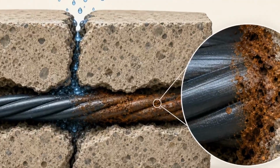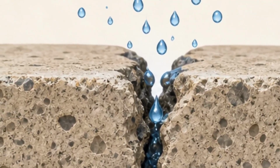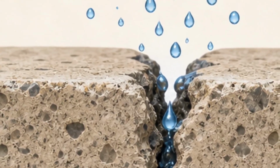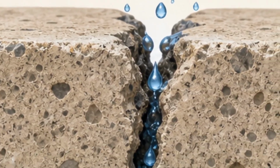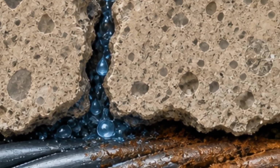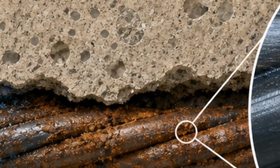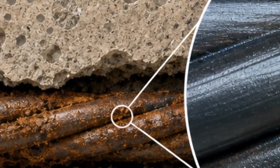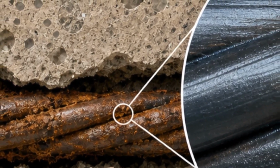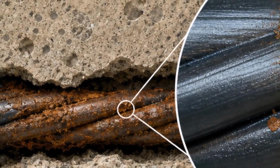But every hero has a weakness. For Piper's Row, it was water ingress. Over years, rainwater mixed with road salts leaked through tiny cracks and joints. This salty cocktail reached the anchorages of the post-tensioning tendons. Think of it like a slow poison. You can't see it because the steel is buried deep inside the concrete. The salt triggers corrosion, which is like 1,000 tiny saws cutting through those vital steel strings.